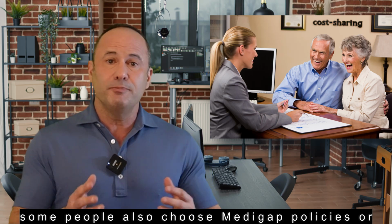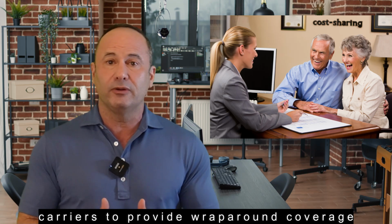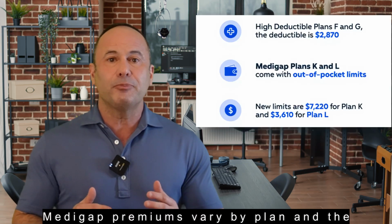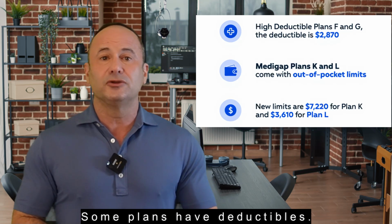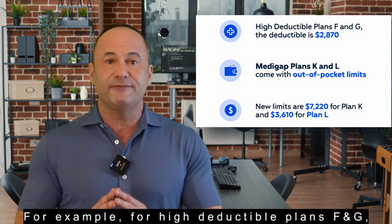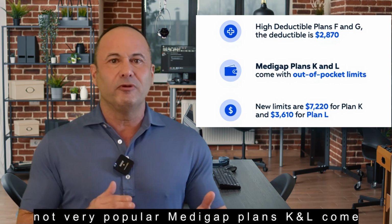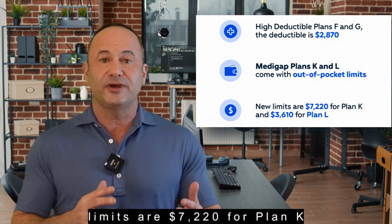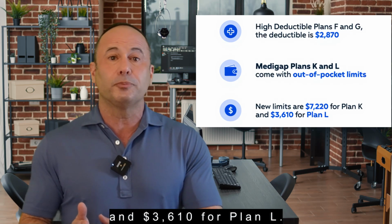Now, some people also choose Medigap policies or Medicare supplement plans sold by private carriers to provide wraparound coverage for some of the out-of-pocket costs from original Medicare, like those deductibles and coinsurance amounts we talked about earlier. Medigap premiums vary by plan, and the insurance company sets the price. Some plans have deductibles. For example, for high deductible plans F and G, the deductible is $2,870. While not very popular, Medigap plans K and L come with out-of-pocket limits. In 2025, the new limits are $7,220 for Plan K and $3,610 for Plan L.